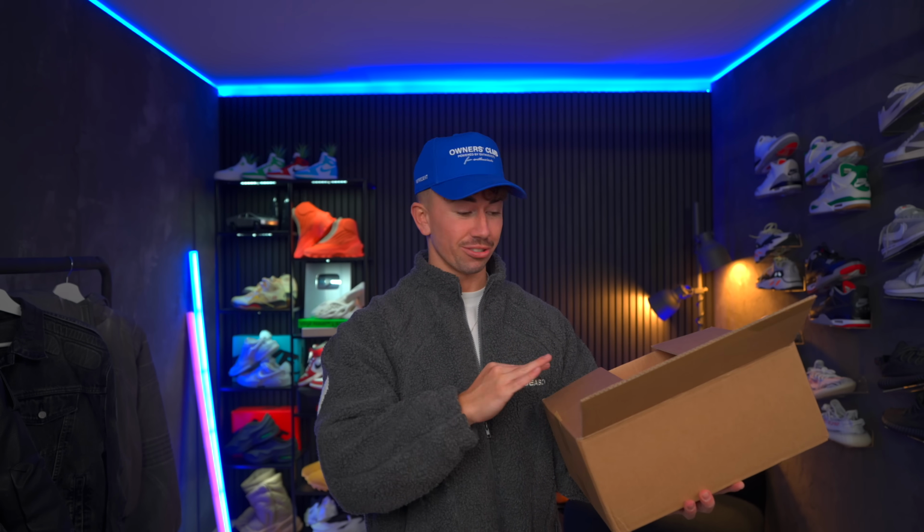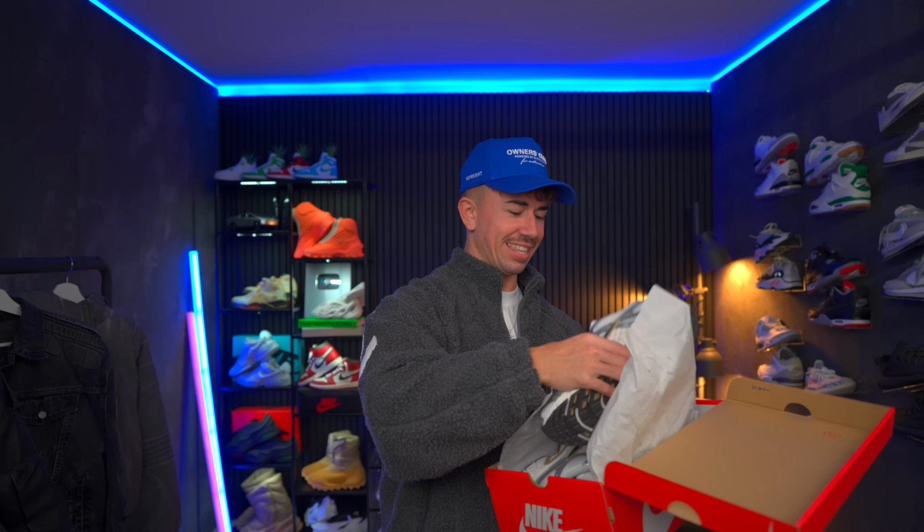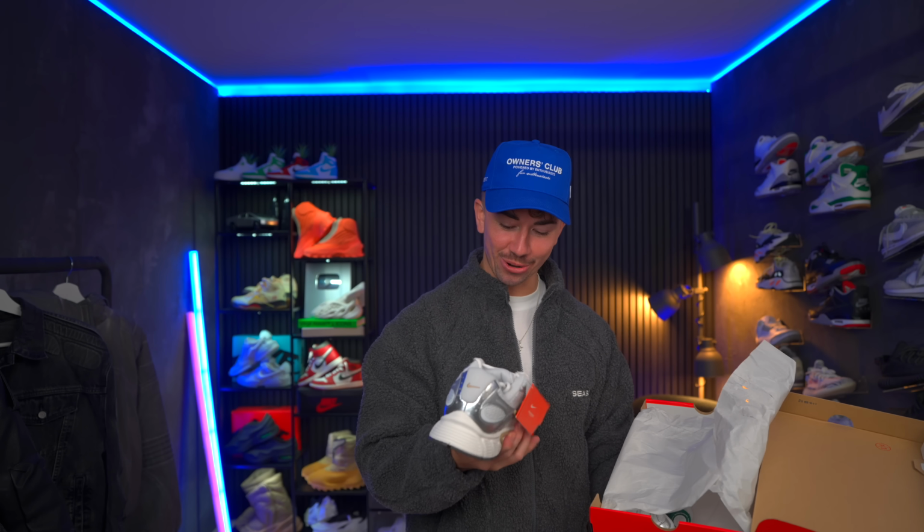Back to the sneakers. This one, I've got like high expectations for it. This genuinely has the potential of becoming one of the most popular sneakers this year. Regular Nike box, nothing crazy going on here. Is this gonna be good? Okay, this is the Nike V5 Runner.